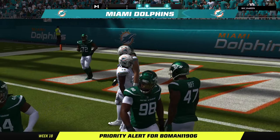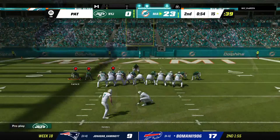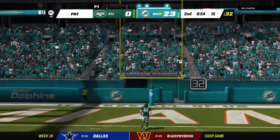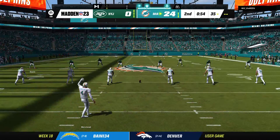Raheem Mostert with touchdown number 20 on the year. And the Dolphins are able to add on to their first half lead. Extra point up and good by Sanders. And a rout is on here in this first half.